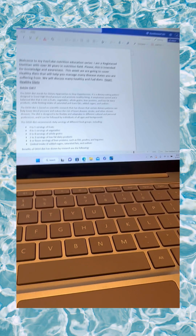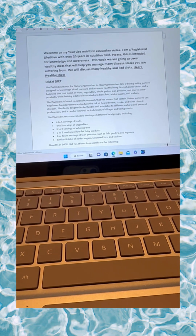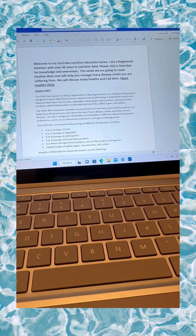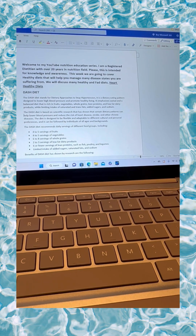The DASH diet is based on scientific research that has shown that certain dietary patterns can help lower your blood pressure and reduce the risk of heart disease, stroke, and other chronic diseases. The diet is designed to be flexible, adaptable to different cultural and personal preferences. It can be followed by people of all ages and backgrounds.